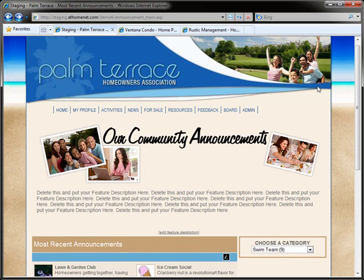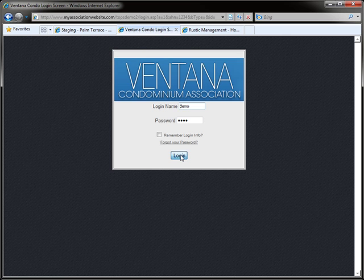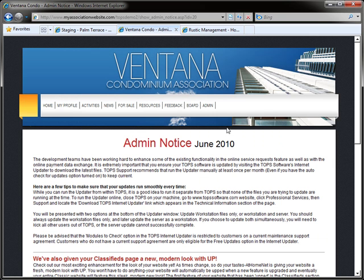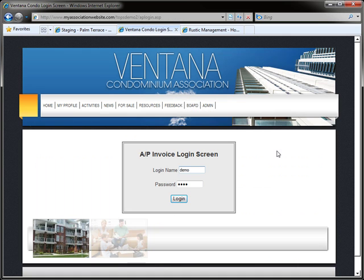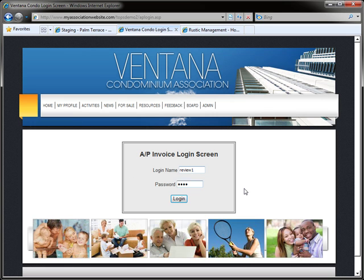The next area I'm going to cover is for TOPS clients, and we did some enhancements there. So I'm going here to a TOPS demo site, and I'm going to go ahead and log in. This is an example community site that has TOPS integration. I'm going to go to the AP invoices area, and I'm going to log in as an invoice reviewer.